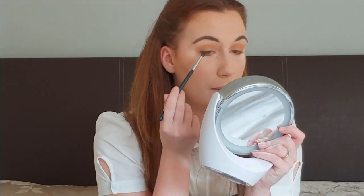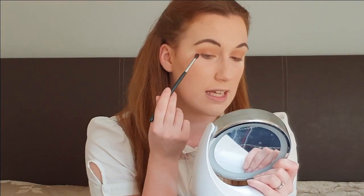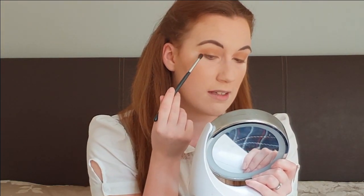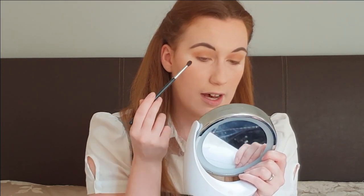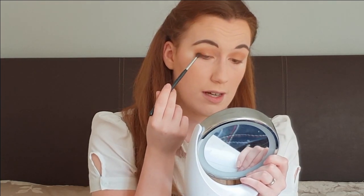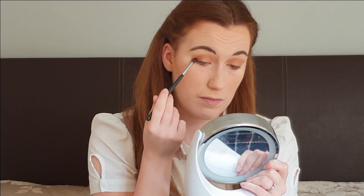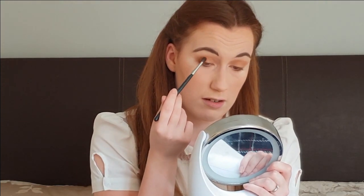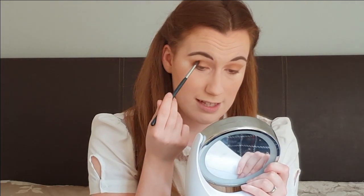And what I'm now going to do is work on the outer corner of my eye. So you call it the outer V. So this bit here. I'm just going to really lightly put the colour on and work it into the crease a bit more as well. As I say, we're going from light to dark, inner to outer. I'm working that into the crease.